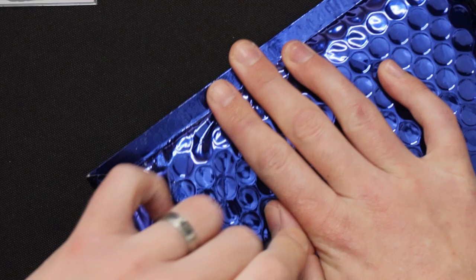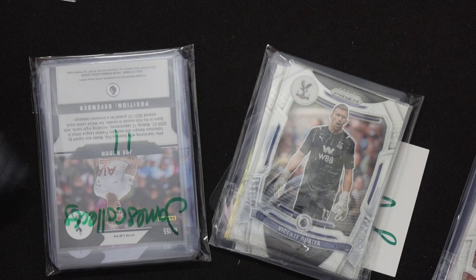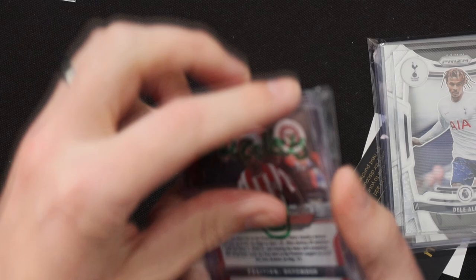And then we've got a Cards Mate delivery. I think it's a quad break. And I think I saw everything but the first couple. So what do we have in here? I know I've got Man United again, which is amazing. I know there's a Cavani card in here as well. But we've got Tottenham, Palace, and is that Brentford? Yes, Brentford.